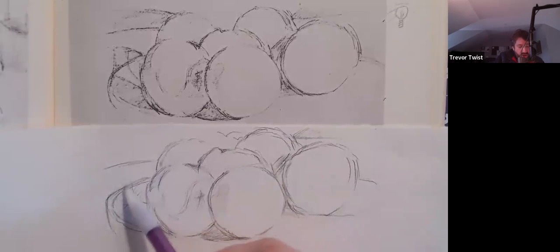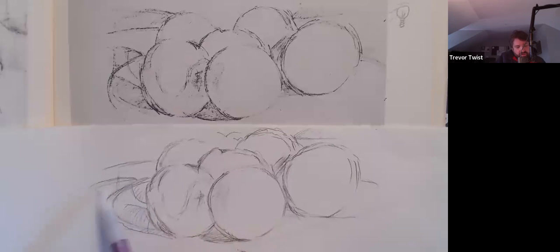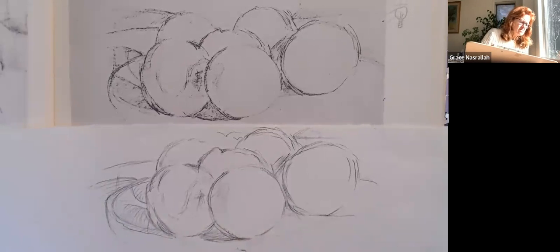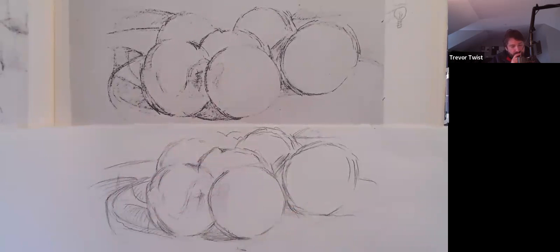Now, I don't know what is going on here. I'd love to get your feedback on that. This must be the cast shadow from the bowl onto the table. Perhaps. Is there a handle or something? Yeah. Right. Exactly. That's what I don't know. Not sure. Then there's the edge of the tabletop.